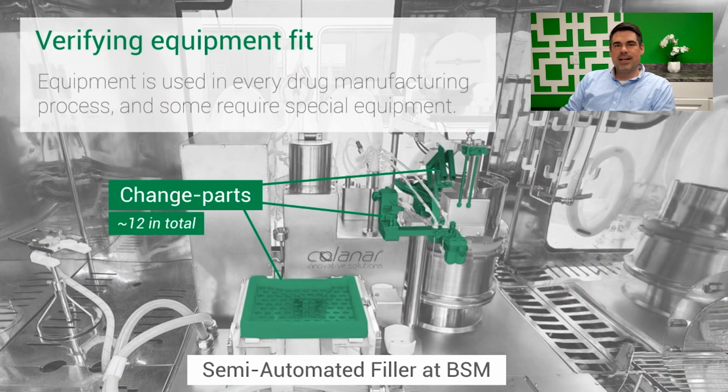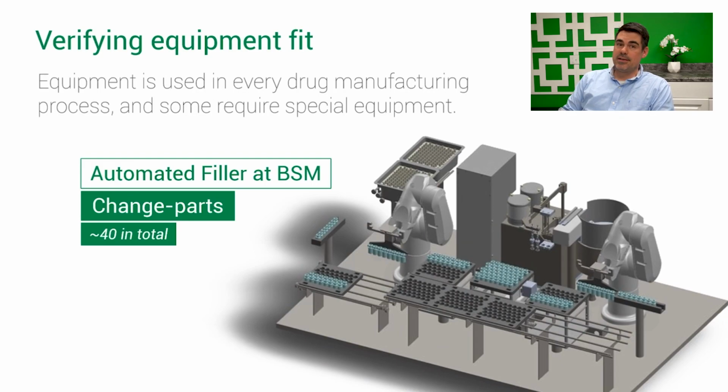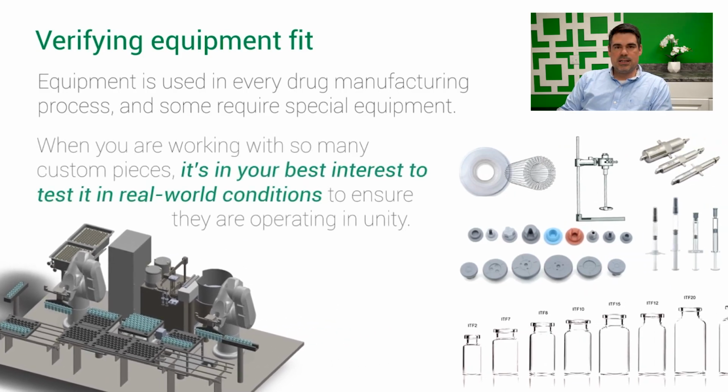Our semi-automated line has approximately a dozen change parts, depending on the project, that must be tailored to the specific container closure. And our automated line will have about 40 change parts per container closure. We do have change parts for many common container and closure sizes, but any custom or unique container closure will require unique change parts. And we can prepare those parts in-house or receive them through our supplier, who's located just a 2-hour drive away. When you're working with so many custom pieces, it's in your best interest to test in the real-world conditions to ensure they're operating in unity.